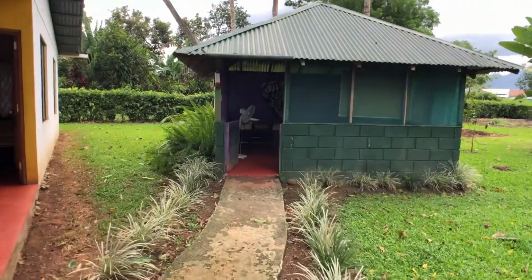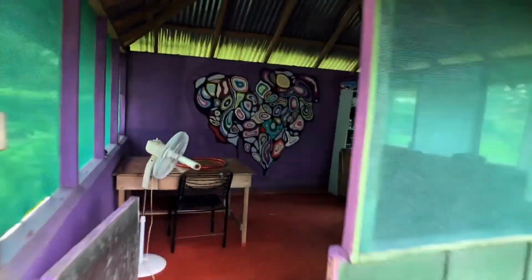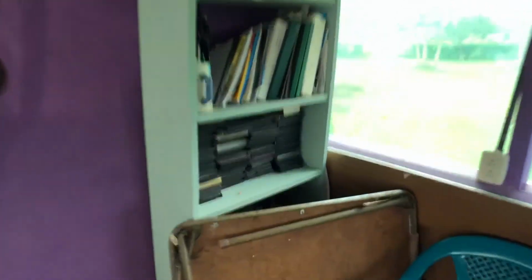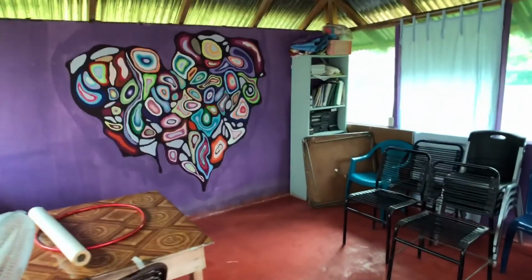And if you come in here to the purple room, which is a quiet workspace, you can also see that we've got a large library of DVDs. Many of the classic romantic comedies from the 80s and 90s are right here waiting for you to enjoy them. So come in, grab a seat on the sofa, we can set up a projector and have our own movie night here.